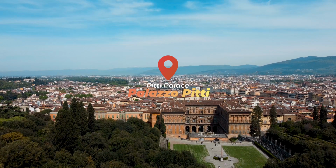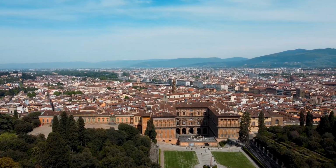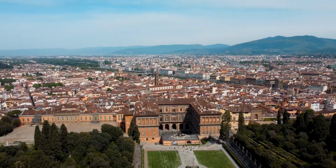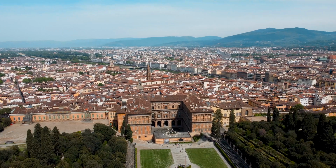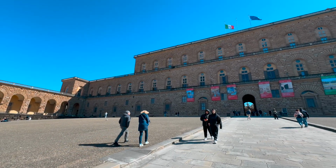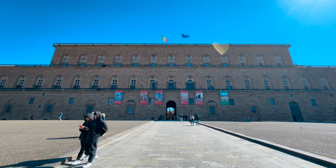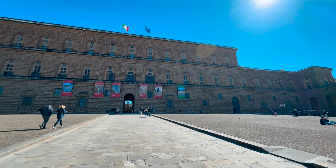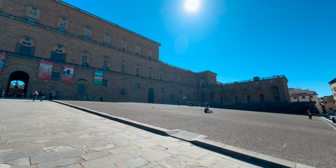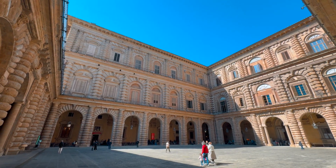Just across the Arno River stands the Grand Pitti Palace, once the residence of Florence's most powerful families. Originally built in the 15th century for banker Luca Pitti, the palace was later bought by the Medici, transforming it into a royal residence. Today, the Pitti Palace is a cultural treasure trove, housing several museums under one roof, including the Palatine Gallery, filled with Renaissance masterpieces by Raphael, Titian, and Rubens.